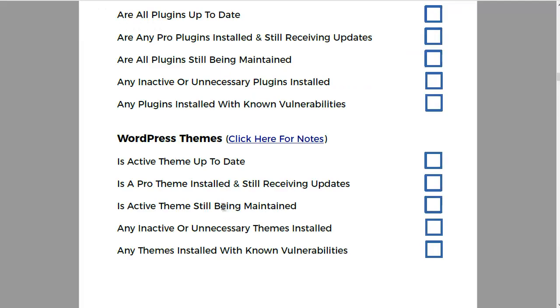And the last section to check is the WordPress themes. Very similar to plugins, we want to make sure that your active theme is up to date. If you're using a pro theme, you want to make sure that it's still receiving updates. Again, this is a common thing where a developer will use a pro or premium version of a theme, and then it won't be getting updates because the license has not been renewed, so you need to check that. You want to check that the active theme is being maintained.